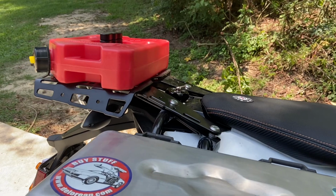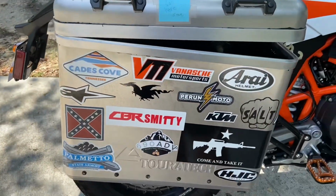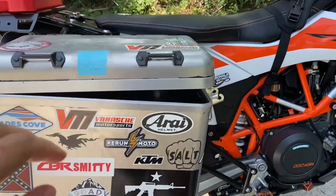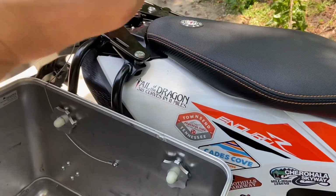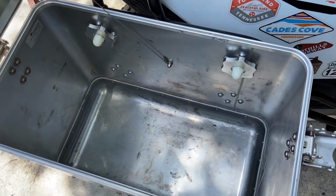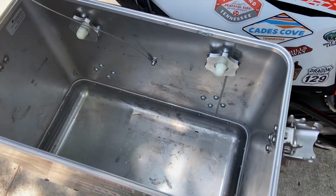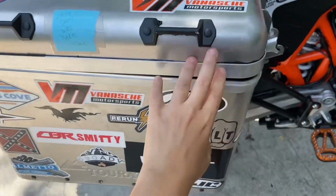The next mod that I'm going to show you guys is going to be the Touratech side boxes. These are really good. They do get hot, the one over by the exhaust, but let me move this here so I can open it up fully and show you. Really good boxes, a lot of space, and when you're traveling, they attach easily to the bike.